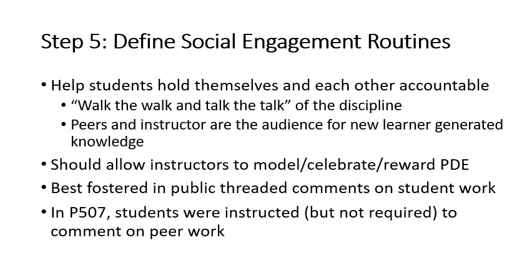You saw earlier those social engagement routines. This is a really important part. So these help students walk the walk and talk the talk. You don't require students; students are instructed. You don't want to force students to comment on peer work like you often see in discussion forums, where you get this just boring stuff where it's obvious students are just talking for the sake of talking. Notice they posed a question, but you don't want students to answer those questions if they don't have the response. Really important. The social engagement, 90% of my time in my courses is spent engaging, participating in these threads, introducing more sophisticated concepts, rewarding students who are demonstrating PDE, asking questions that move the conversation forward.